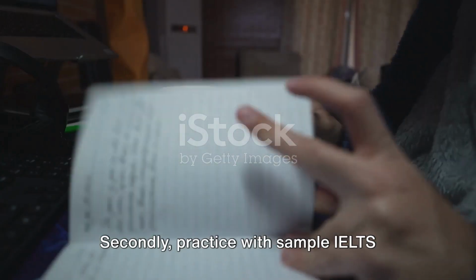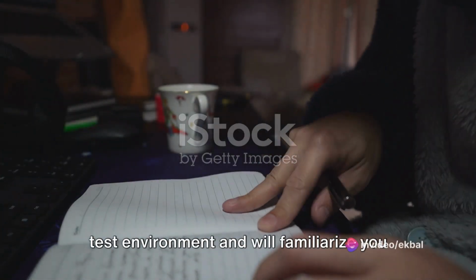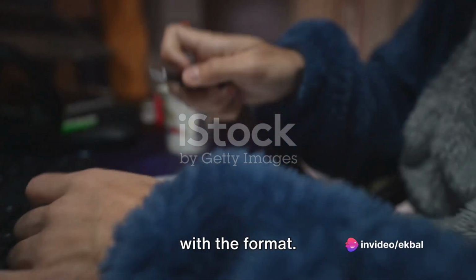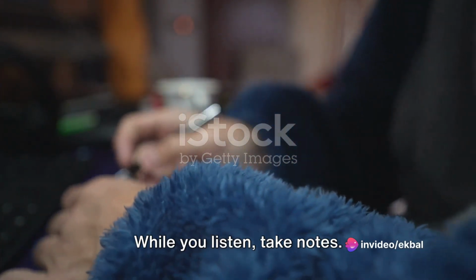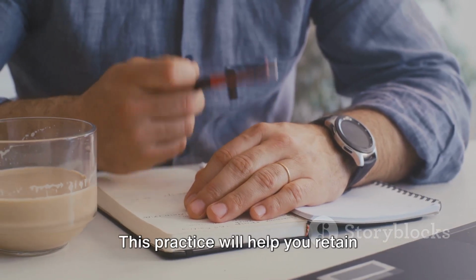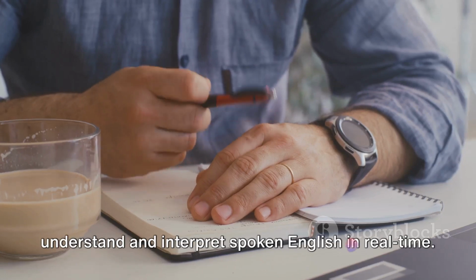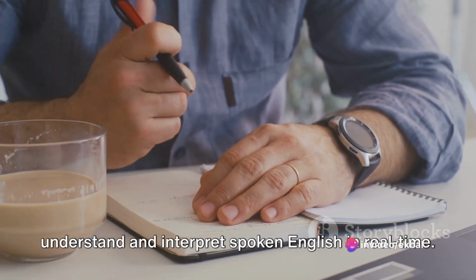Secondly, practice with sample IELTS audio files. These are designed to mimic the actual test environment and will familiarize you with the format. While you listen, take notes. Jot down key points, dates, names, and any other relevant details. This practice will help you retain information and improve your ability to understand and interpret spoken English in real time.